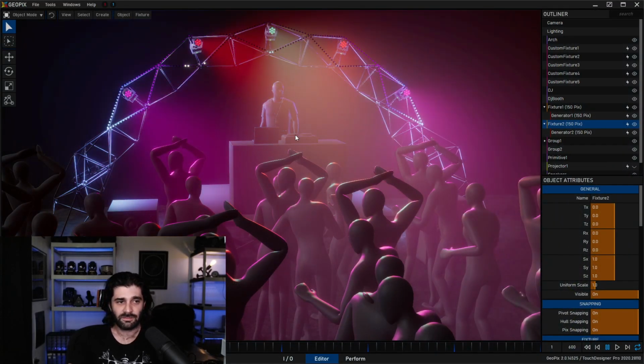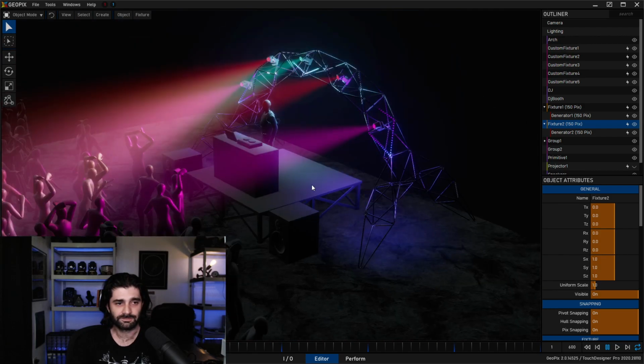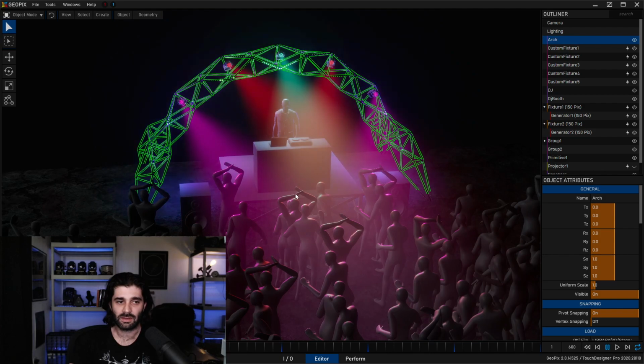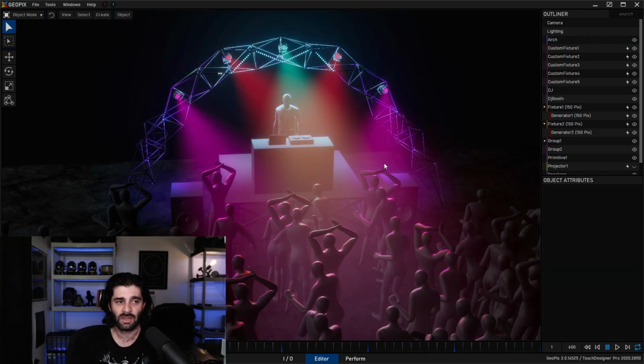Super exciting stuff. And over here, I saved this for last, but it's just a quick teaser of something I threw together before this video. You've probably seen this arch before. This is actually a physical structure I own. And these strips and fixtures on here are just examples of some of the things to come.